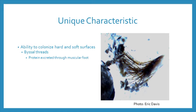Then their unique characteristic: they can attach to hard and soft substrates, and it's done by their byssal threads, which come through their muscular foot. So they put it down, they have a groove in it, and they excrete a protein compound. It takes about 10 to 15 minutes to start solidifying. They can retract their foot and keep doing it till they get a nice big mass like that, and then they're stuck. And that's the issue.